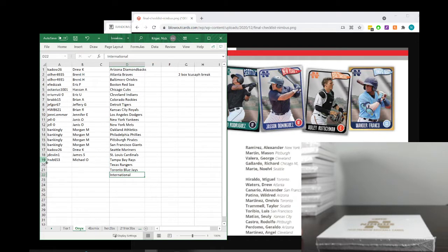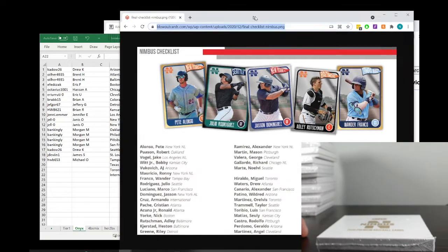So there's 22 teams. We currently have 1, 2, 3 open spots. If anyone is interested in those spots, let me know in the chat. Let me just check my email to make sure no one bought them. All right, so we have another minute. Anyone wants those 3 spots? They are left open.